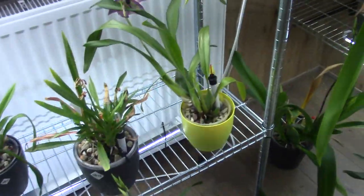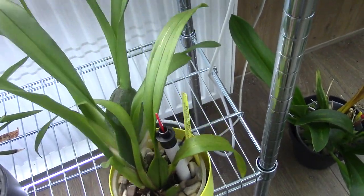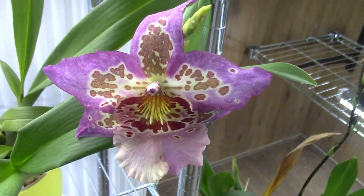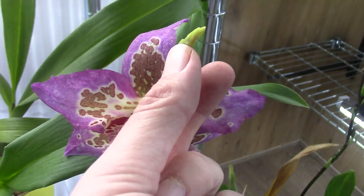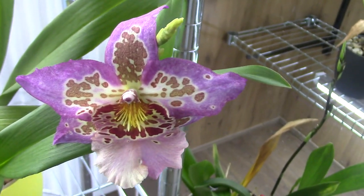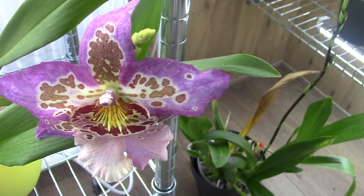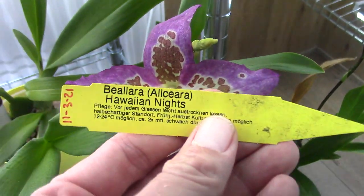Then we have, this is a first time bloomer. It opened up yesterday. Let's turn that one around. I'm sorry, but otherwise you cannot see it. Look at this. Isn't this beautiful? Funny thing is, it's still working probably on the spike, but it's not progressing, so I don't know if it ever will. But this is Beallara Aliciara Hawaiian Nights. Here's the tag.